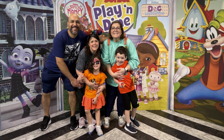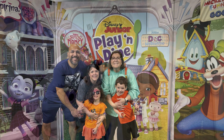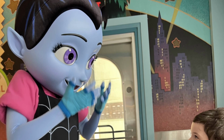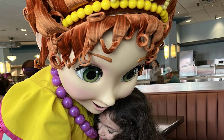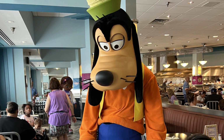Now, this one is a little different for characters. For breakfast, you're always going to have what they call the Disney Junior Play and Dine. So this is where you'll be able to meet some of the Disney Junior stars. You don't usually meet them, I guess you can meet them at the dance party, but it's Vampirina, Doc McStuffins, Fancy Nancy, and then they have Goofy, which I think is the random character right there.